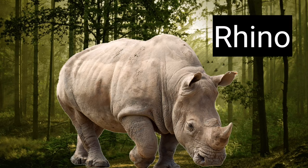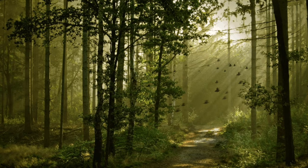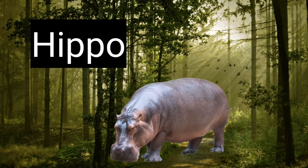Rhinoceroses are large herbivorous mammals identified by their characteristic horns. The word rhinoceros comes from the Greek rhino, nose. There are 5 species of rhino. Some have 2 horns while others have 1 horn. The hippopotamus, also called the hippo. The common hippopotamus or river hippopotamus is large, mostly herbivorous.